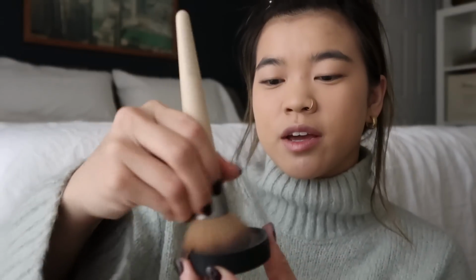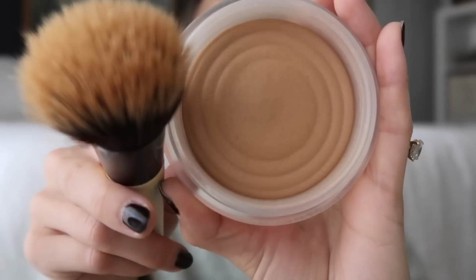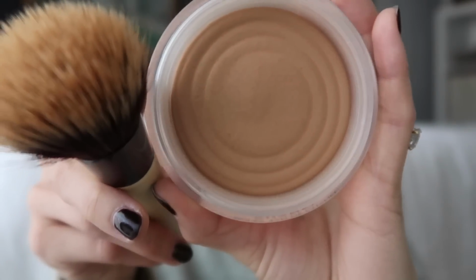And then I use this big Eco Tools fluffy brush to set my face. After I set my face, I'm going to go in with bronzer, and I'm being extra bougie today and using my Chanel Cream Bronzer. This stuff is so beautiful and it's just so good. I just love it. So I'm just going to swirl my brush in this and then apply it to my cheeks.